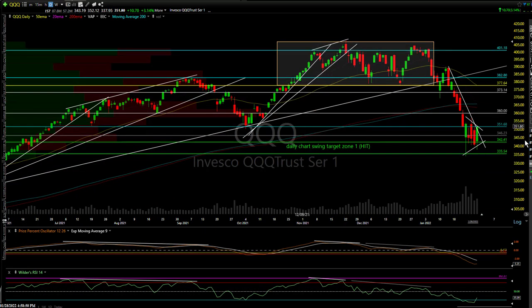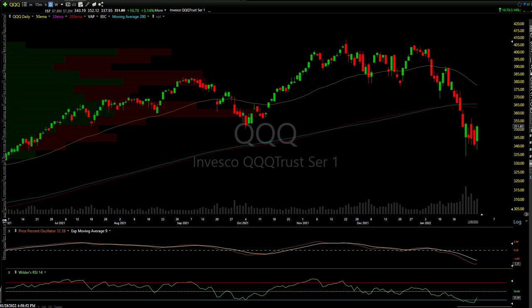And that's also here. We'll turn everything off so you can see. It's right about in the top of the flag there, the pennant. So we're really pushing the limits of that. Again, next week, if we pop it, then there's no more bearish pennant.